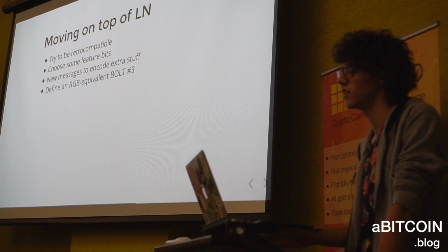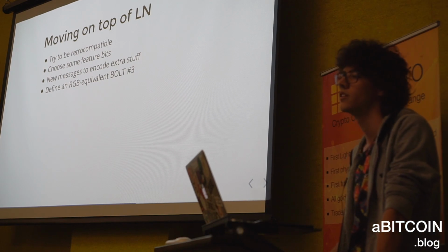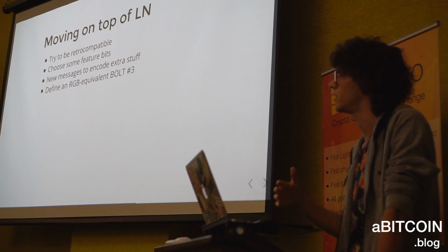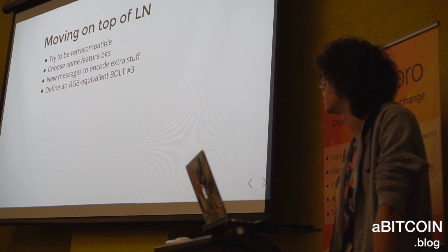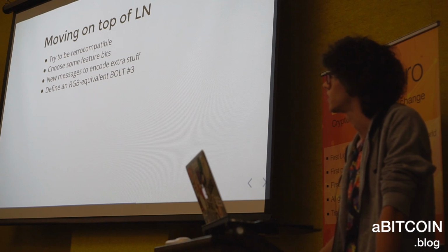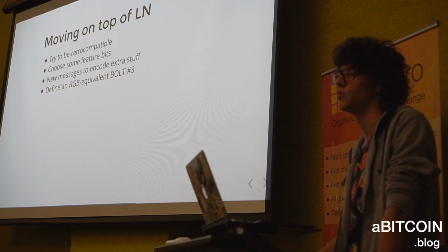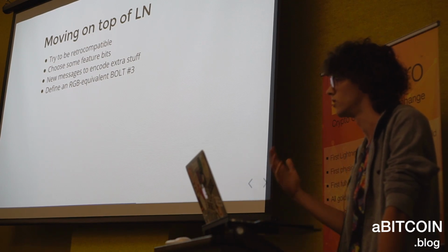We will have to define an equivalent of the BOLT tree. The BOLT tree is basically what defines how a transaction has to be constructed, so that both parties can construct the same transaction. When they sign, they will sign the same thing, so that signatures are interchangeable. And we need to do that for the RGB part too, mostly because since we are committing into the transaction, we need transaction signatures to be valid, so we need to commit to the same data.